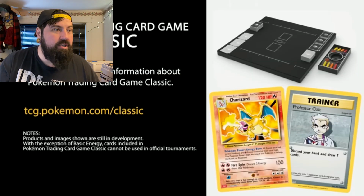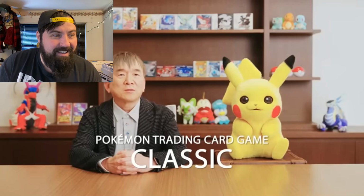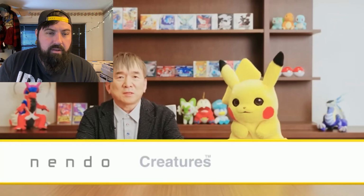Okay, for more information about the Pokemon Trading Card Game Classic, there's a website. There's Professor Oak. Pokemon, we need to know more. What is happening here, guys? To be a premium Pokemon TCG set that will last. So it is a set. Created by the design firm Nendo and the Pokemon Company as a joint production. Okay, so everybody's together, providing a sneak peek of the product at the Pokemon World Championships.